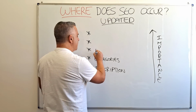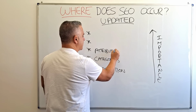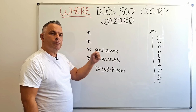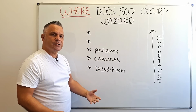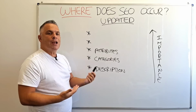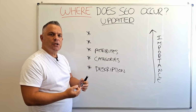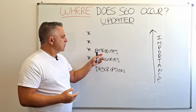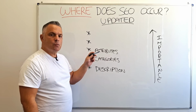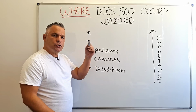Number 3, definitely more important, attributes. Okay, so let me be clear here. Attributes for your listing are the drop-down boxes where you get to select information pre-filled out by Etsy that is relevant to your listing. So you can have celebrations, occasions, all these sorts of things. But here's the thing. You only use attributes when they are 100% targeted to that attribute.